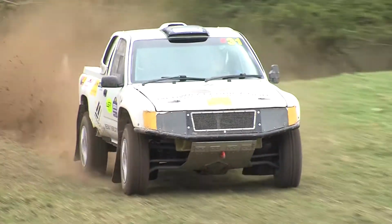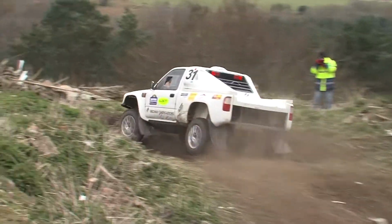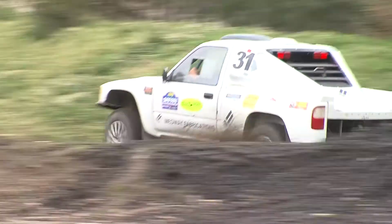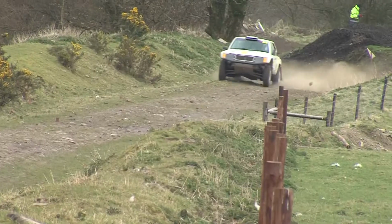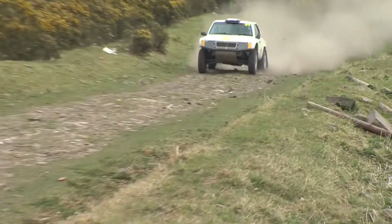Gareth was third at Walters Arena, so things are already off to a promising start here at round 2. How hard will he be willing to push for an outright podium though, and is it worth risking a class victory? Only time will tell, but he was certainly pushing on in the early going.